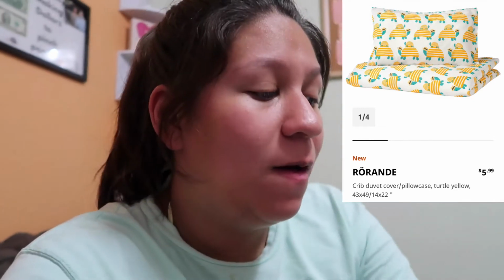And for the comforter, it is this one. It is called Len. Len cost me $15. This one cost me, I think it was $5.